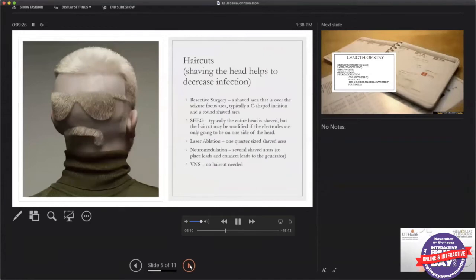Another big question, especially amongst the ladies, but amongst men too, is what kind of haircut am I going to get? So, it's not going to be this haircut that you see on the PowerPoint slide. I guarantee you that. But, it really depends. If you're going to have a resective surgery, and what resective means is that you're having your seizure focus area, or the generator of your seizure, removed, then it would be specific to where that's located. So, if you're having temporal lobe seizures, then it would be this small area here that would be shaved for the resection. If you have seizures that are coming from your parietal lobe, or the lobe that creates movement, then you could have an area of your head shaved up here in the parietal area.